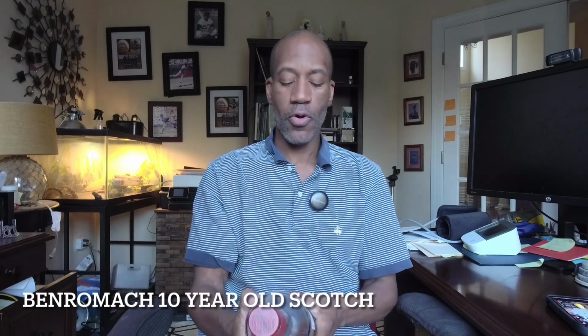Benromach whiskey. This is a 10-year-old product from the Speyside region of Scotland, and it's very economical. I bought this at Total Wine, and I figured I'd try it out since it was economical and it's Scotch. So I drank most of this bottle, but I wanted to save a little bit for my review and share my thoughts on it with you. So let's crack it open and I will tell you all about it.